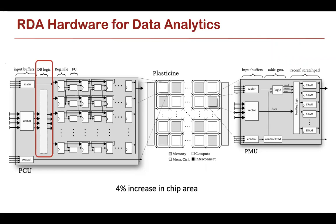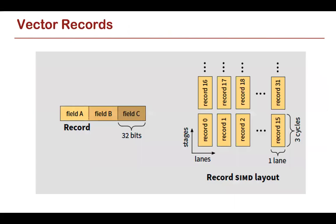The increase in area is not that high. In our research prototype, we have a 4% increase in chip area. Take that with a grain of salt, but it's not going to be a huge increase in area in order to support the DB logic. Key to how one does things efficiently is that you want to execute the computation in a vectorized manner, right? So the key thing is how you organize the records such that you can execute them in a vectorized manner.